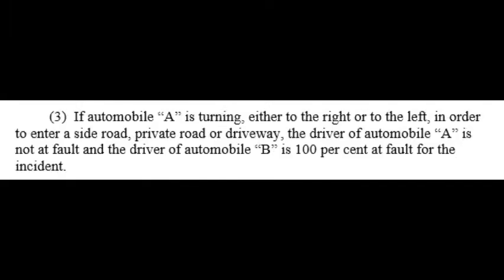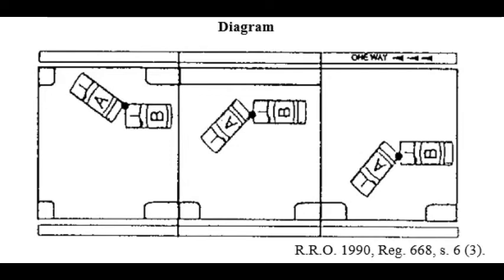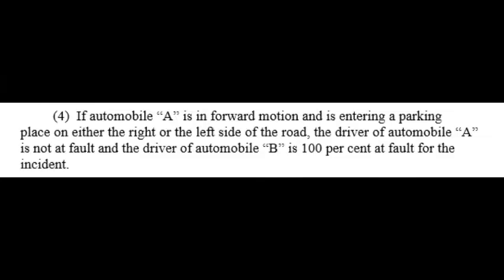3. If automobile A is turning either to the right or to the left in order to enter a side road, private road or driveway, the driver of automobile A is not at fault and the driver of automobile B is 100% at fault for the incident. 4. If automobile A is in forward motion and is entering a parking place on either the right or the left side of the road, the driver of automobile A is not at fault and the driver of automobile B is 100% at fault for the incident.